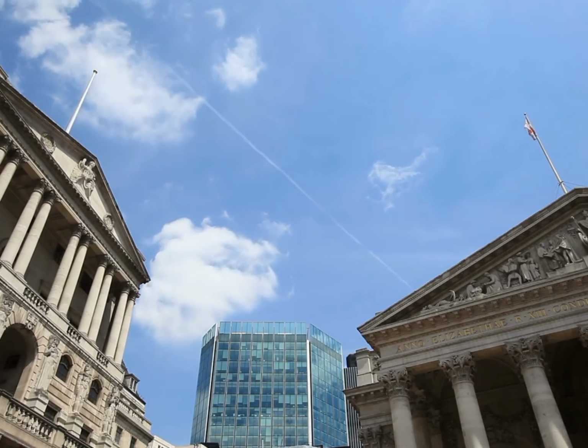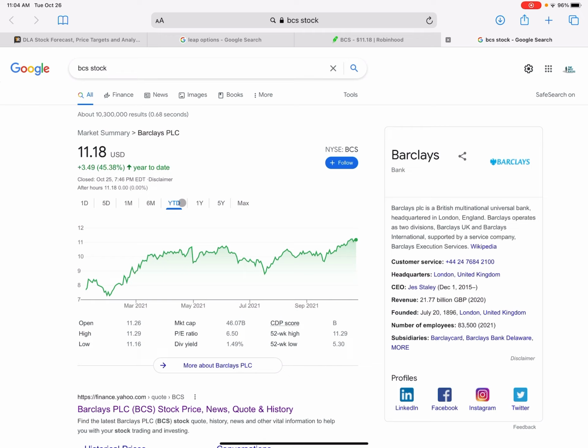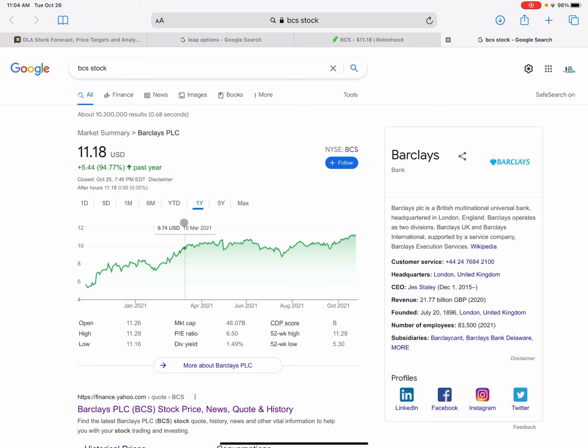I like it because the market cap is $46 billion. The P/E ratio is 6.5. That's extremely low. If you look at the year-to-date chart, it's gone up 45%. In the last year, it's gone up 94%. I really think Barclays has so much more room to run. It's run by 83,000 employees and was founded in 1896. So this is over 100-year-old company that is valued at a price earnings ratio of a really measly 6.5. So I do think it's going to go up.